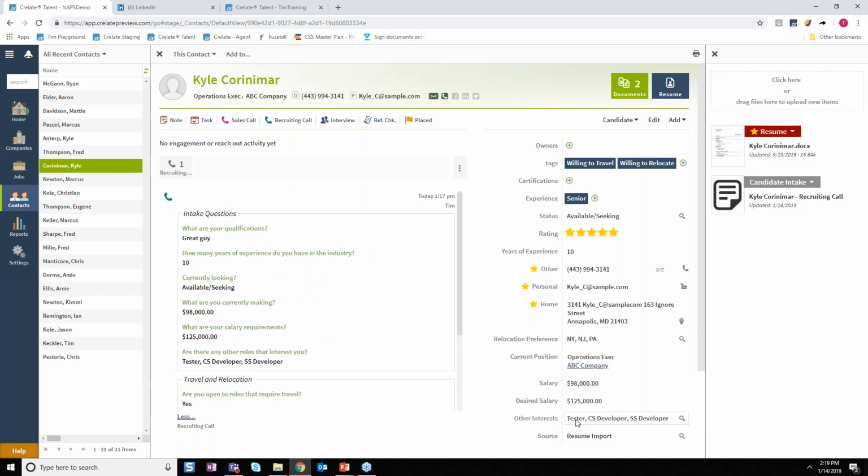But now the new thing that it does is it now updates the contact record, and each one of these fields is, again, individually searchable. So I can see that it's updated what I call my status field, where I can tell that this person's seeking employment, they're available. So Tim talked to him at 2:17 p.m. on the 14th of January, and this person said that they were available and looking for work. We rated him a 5-star.